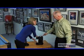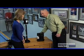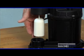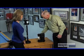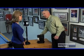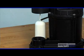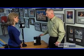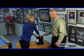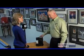This device here is what turns it on and off. That is correct. This is a float switch. This is a vertical float switch. As the water rises in the pit, the float switch comes on and reaches the top. It makes the electrical connection, turns the pump on, and as the water recedes, the float goes down and it turns the pump off. And this entire piece can go underwater. Yes, it can. It's completely submerged and it's very efficient.